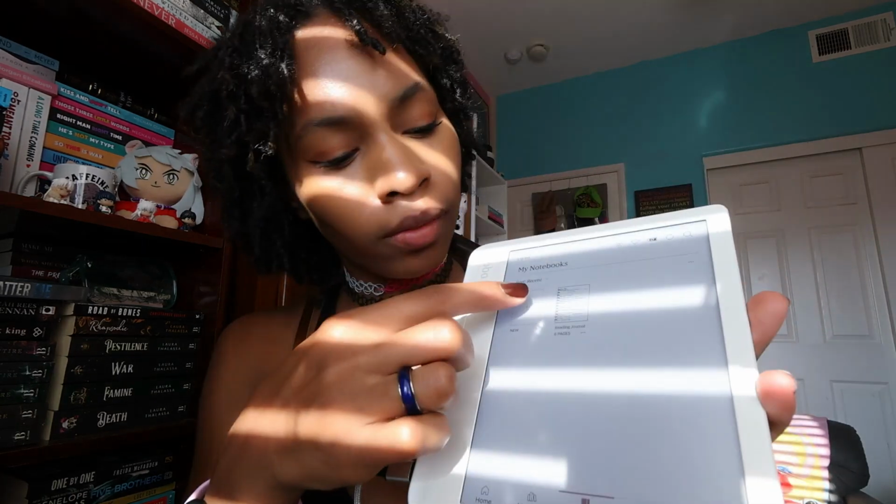I'm going to restart this Kindle really fast because it is just losing its mind. Okay, that's restarting. Now that my Kobo is back on, I will show you, oh, my Kobo was updating. I will show you what the notebooks look like on the Kobo. It still needs to charge though. I'm going to click on new.